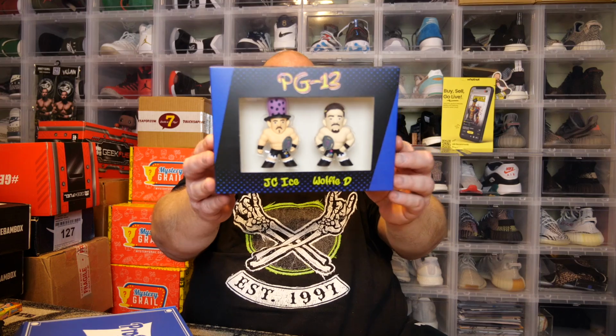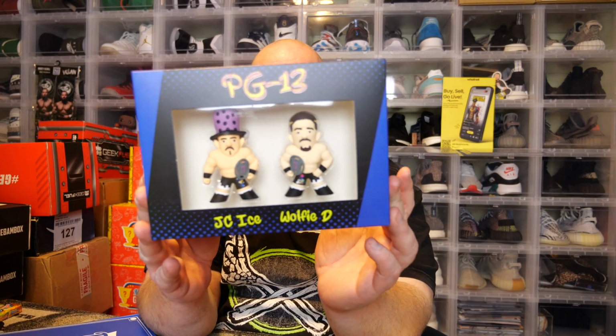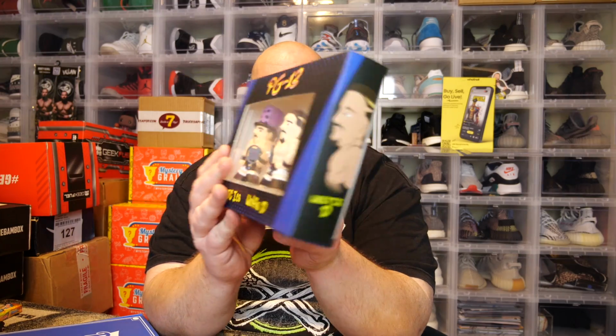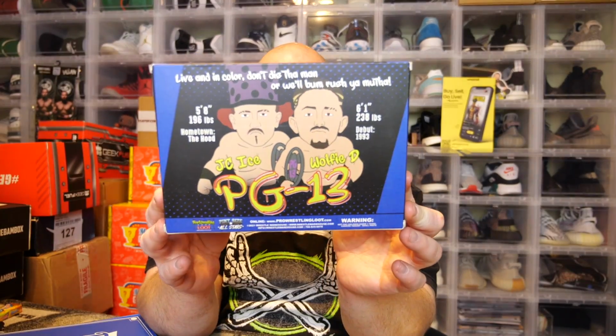Here we go. Let's go back in. What is this? Okay, this has to be the Micro Brawler. Do we have a 2-pack again? I think we do. We had a 2-pack a few months ago. Was it the Rock and Roll Express 2-pack? I think it was. It is. We have another 2-pack. Oh, nice. The back says PG-13, JC Ice, and Wolfie D of that WWE fame.